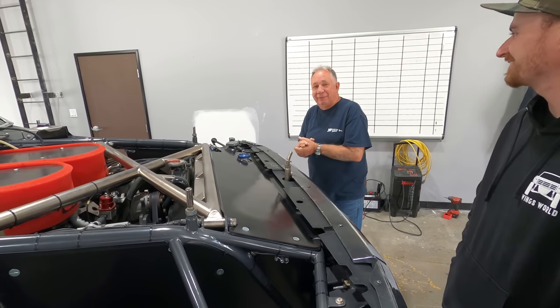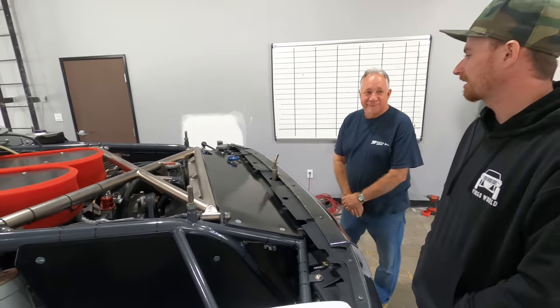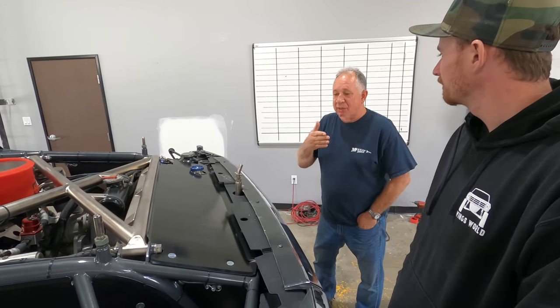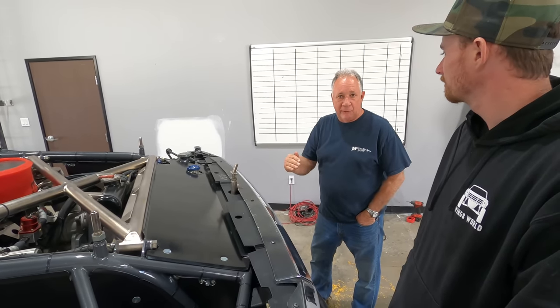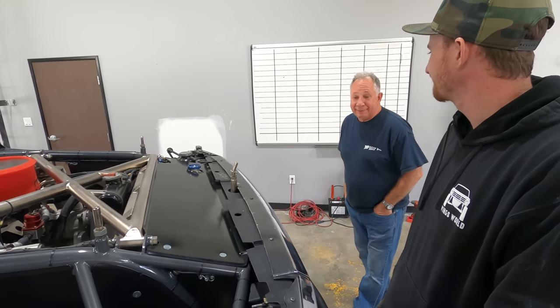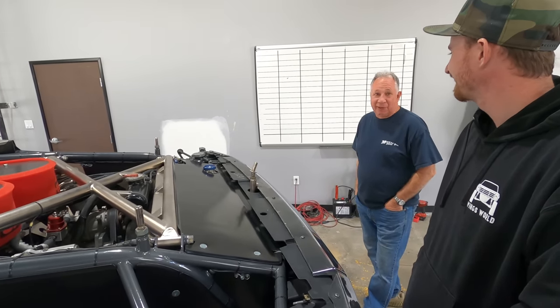So that's just like a more volume kind of thing? A little more volume, and I think it just allows you to drop the pressure down a little bit. But I'll tell you really when I get a couple weekends in this thing.